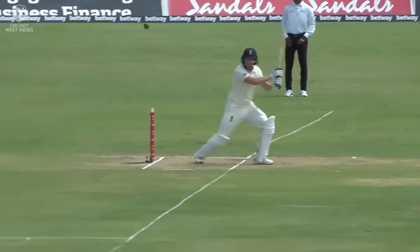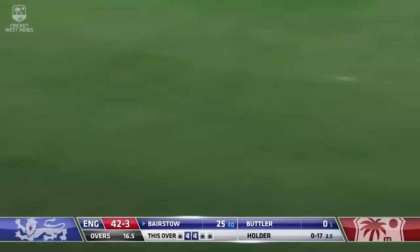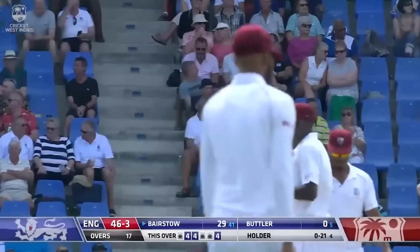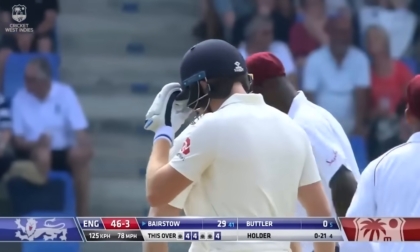Bairstow's moved on to 25 from 38 deliveries. Another very good shot from Bairstow. Beautiful poise and balance. 3 boundaries in the over, 46 for 3. Jason Holder dropped his head there at the end of that 17th over.